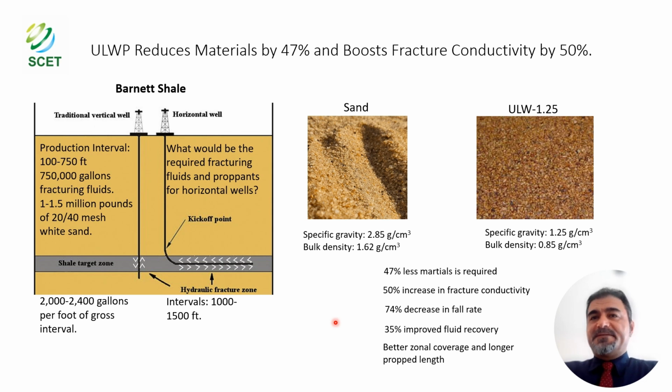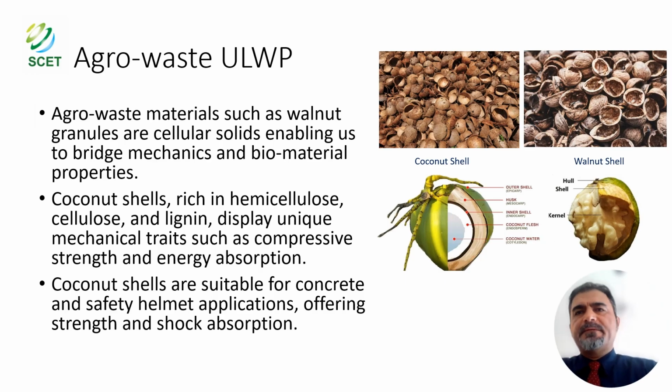50% increase in fracture conductivity is achieved. 74% decrease in fall rate. This is all about the settling velocity, of course. And 35% improved fluid recovery. So in this case, you can see that we have better zonal coverage and longer prop lengths. So the adoption of ultra-lightweight proppant presents a game-changing solution in hydraulic fracturing, offering significant improvement in efficiency, productivity, and environmental sustainability.